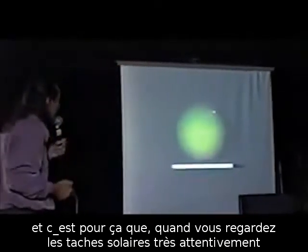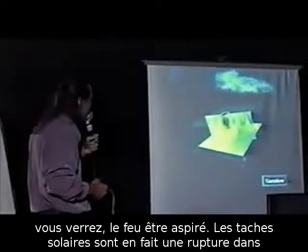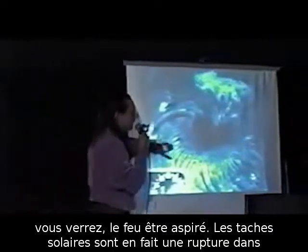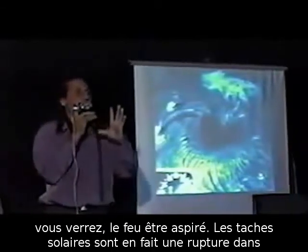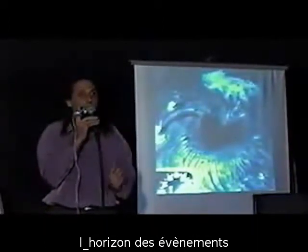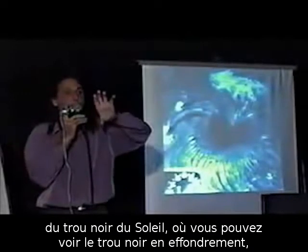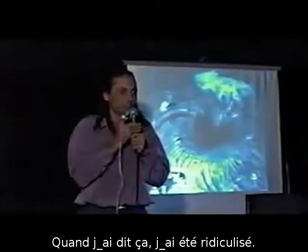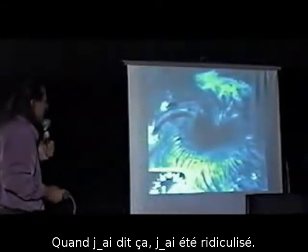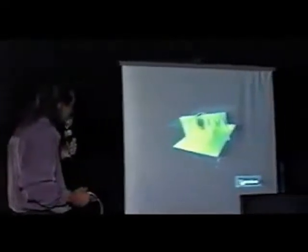And that's why when you look at sunspots very carefully, you see fire being sucked in. The sunspots actually break through the event horizon of the black hole of the sun, where you can actually see the collapsing black hole pulling the electromagnetic field in. Well, when I was saying this, I was being ridiculed. Recently, this is what they found.